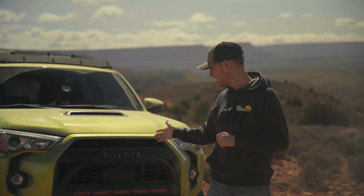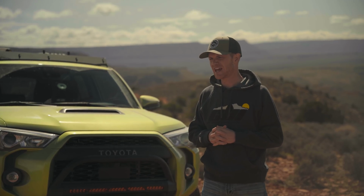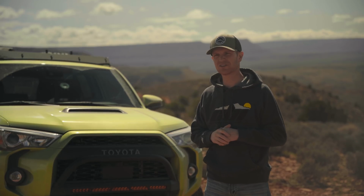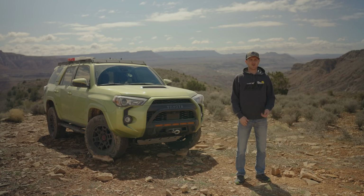We haven't changed out the factory Nitto Terra Grappler tires. And we learned a whole lot this weekend and on this trail specifically, because it was probably the more difficult one, of how this factory vehicle performs. All right, so let's talk about the Tokerville Falls Trail.